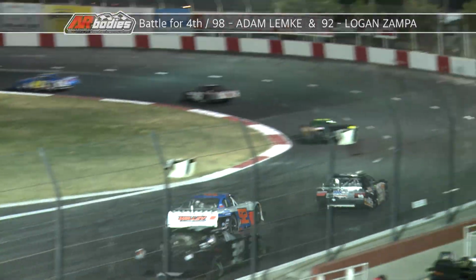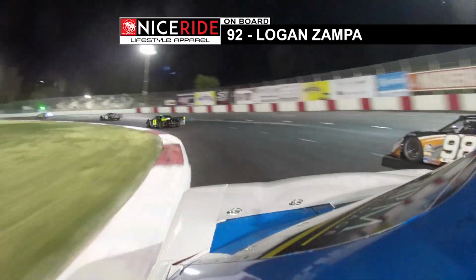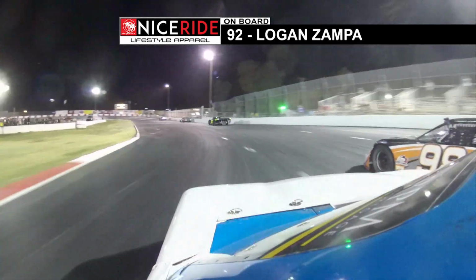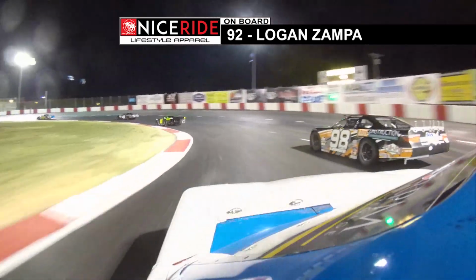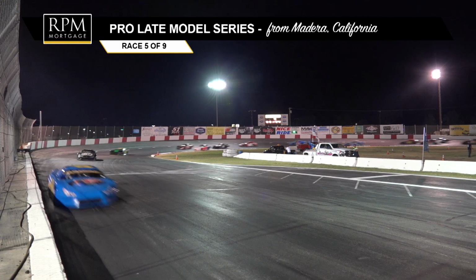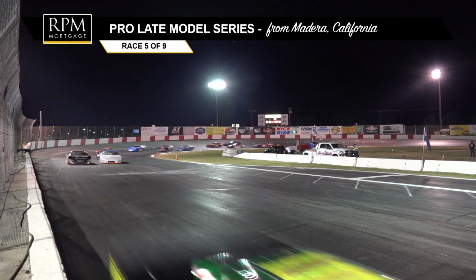Lemke and Zampa are going hard at it here, and right behind him, Ryan Hart. Ryan Hart, we talk about low budget, they are a total no budget team out of Los Banos, California. And Ryan Hart again doing a great job from 14th, and he is running in 6th.